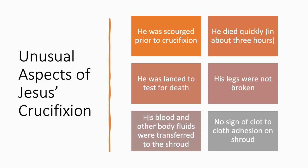And lastly, there is no sign of clot-to-cloth adhesion on the shroud. This will become more important in a later podcast. The fact that we don't see any evidence of clotting adhesion to the shroud, and the blood group, will become extremely important when we get to comparing the shroud and the sudarium. So that will conclude this particular podcast on the medical evidence.